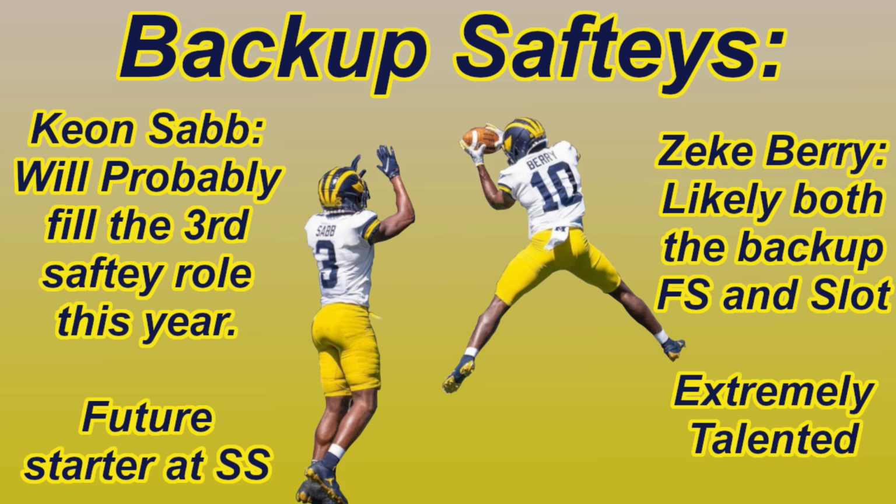Keon Saab, I think, has NFL upside as a strong safety. I believe he is either a redshirt freshman or a true sophomore, so he might be a one-and-done starter after next year. Zeke Berry, I believe they were in the same class, but I do think he is a redshirt freshman. And that could be a similar story because Zeke Berry might be the most physically talented safety that we have on the roster. He is explosive, he is very fast, he's sticky in man coverage and shows great instinct in zone coverage. I kind of get shades of Javon Holland back when he was playing for Oregon, and now he's one of the best all-around safeties in the NFL.